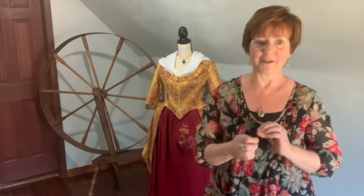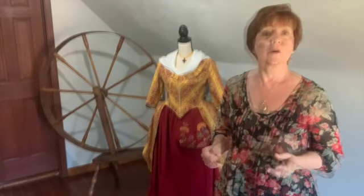And so I enjoyed envisioning Anna's wedding ensemble. And once the book manuscript was off to the editor, I decided to use period patterns, fabrics, and sewing techniques to create it. Before I get into the methods I used to create the gown, I want to mention the great wheel at the back of this tableau.